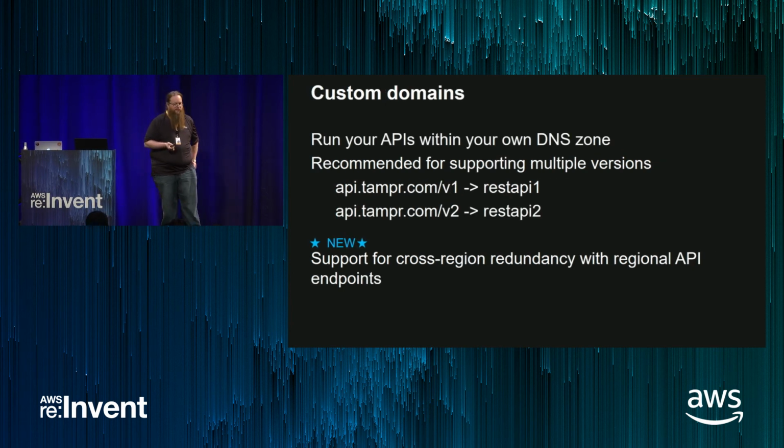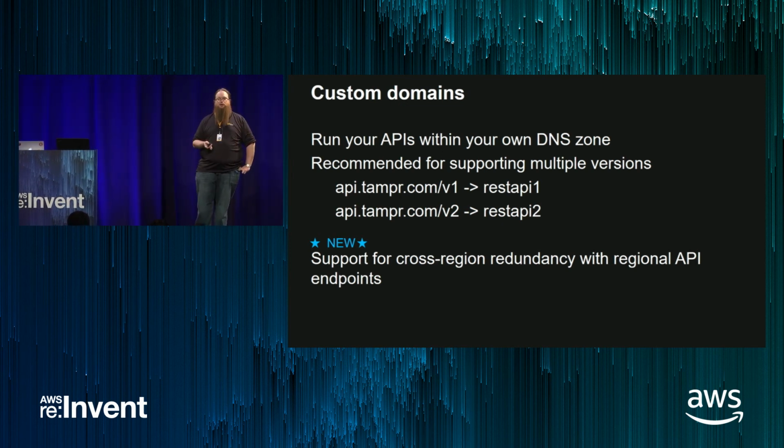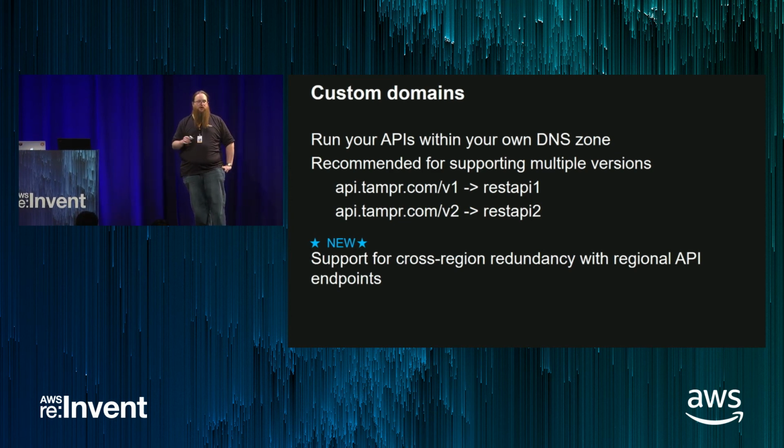The next thing for managing your APIs is custom domains. This allows you to run your API inside of your own DNS. By default, when you create your REST API, you get an amazonaws.com domain with a GUID representing your REST API ID. If you want to put a DNS name on top of that, you can configure that with a custom domain inside of API Gateway. This is actually one of our recommendations if you're interested in versioning your API, so that you can maintain your 2 versions as independent REST APIs and iterate on them independently.